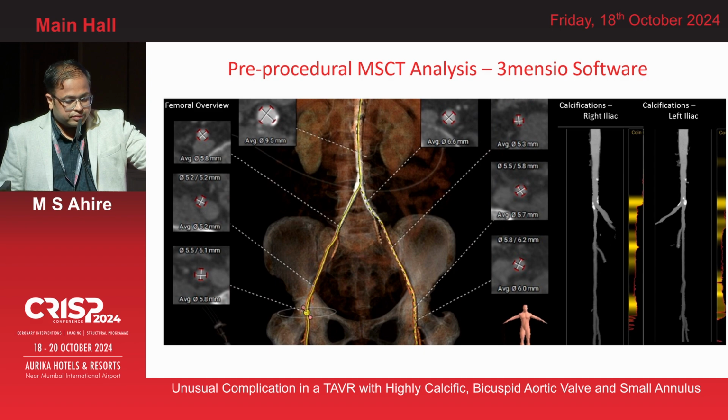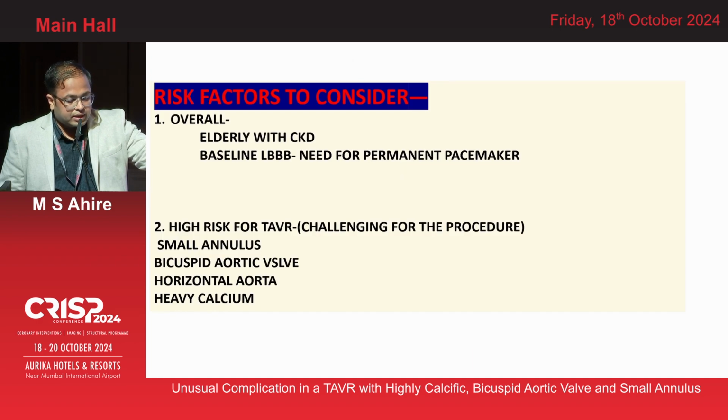This is the vascular anatomy, with adequate diameter of the peripheral vessels. The risk factors here are an elderly CKD patient, with baseline LBBB, and maybe need for a permanent pacemaker. Challenges are a small annulus, bicuspid aortic valve, a little bit horizontal aorta, heavy calcium, and tortuosity.